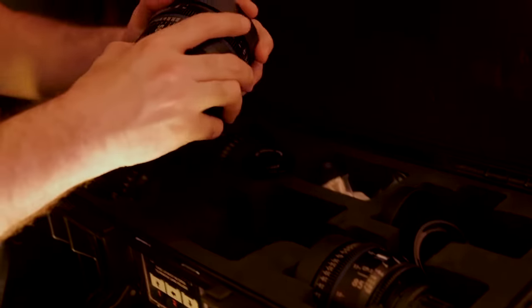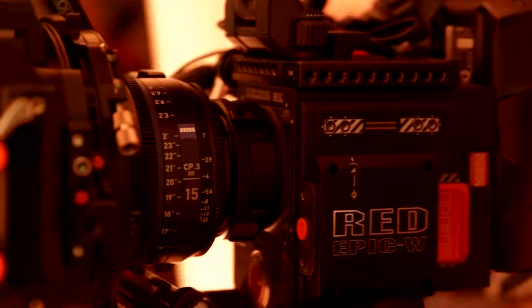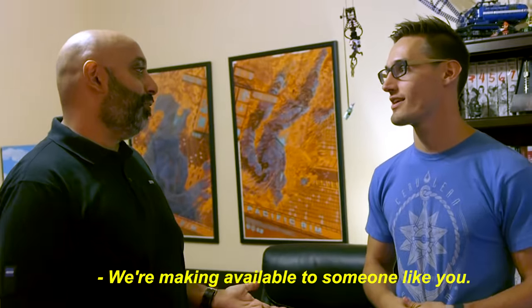Oh, man. So for the shoot, Zeiss has donated 5 different CP3 XD lenses. The CP3 lenses are giving you shading and distortion data in real time. Basically, we're bringing the tools that $300 million budget films use and making it available to someone like you.